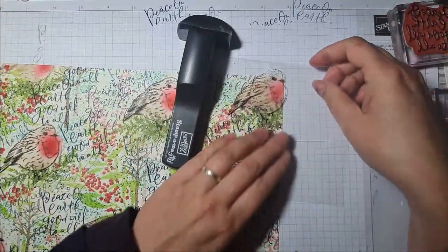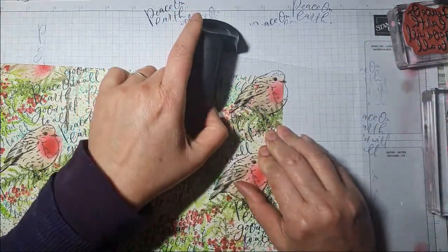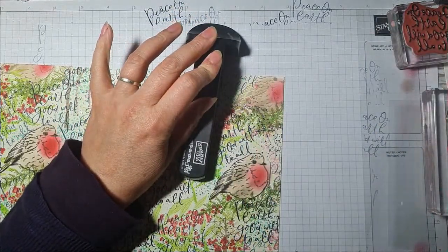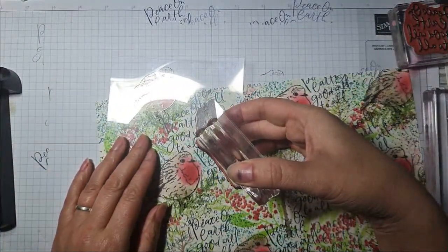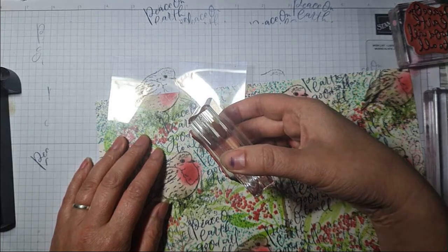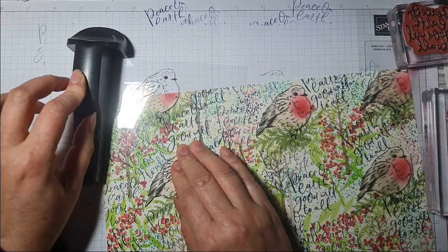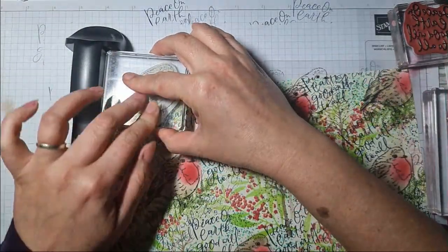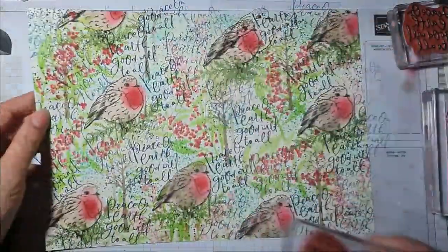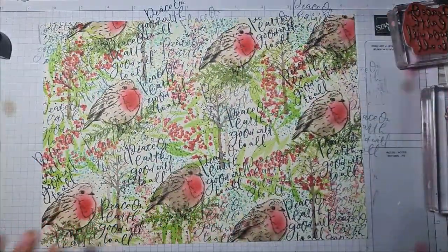I'm trying to do too many things at one time. I was trying to hold on to the stamp as well as try and figure this out, which was not a good idea. Right, that's better. Right, one more, although this one's going to be slightly tricky. It's off the page. There we go. That is better, isn't it? Got there in the end.